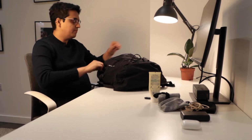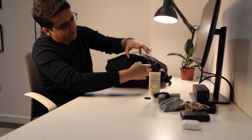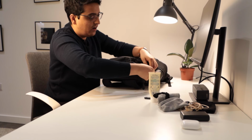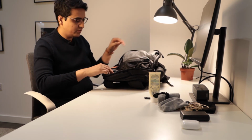So that's for the front compartment. Now we can go to the main compartment of the bag. Let me just turn this around here. Maybe it'll be a bit better for you to see. This sort of opens up halfway, but it's very easily accessible all the way inside. Let's have a look what I have here.